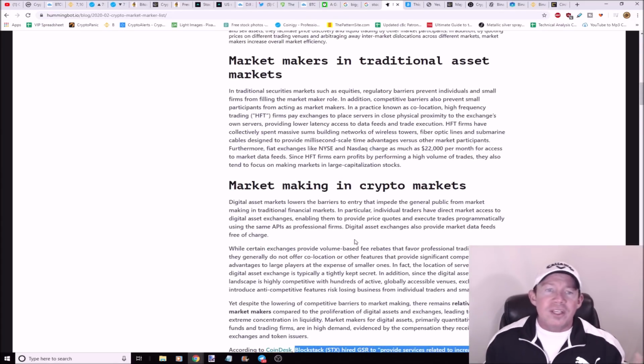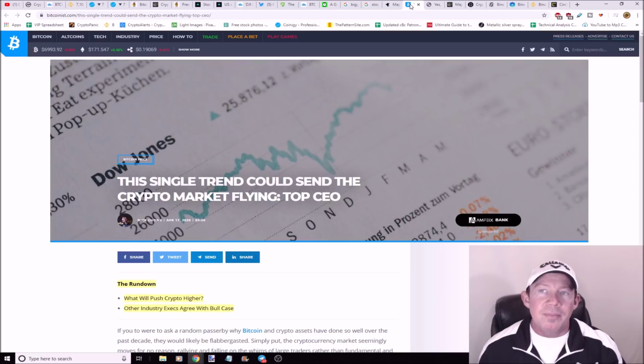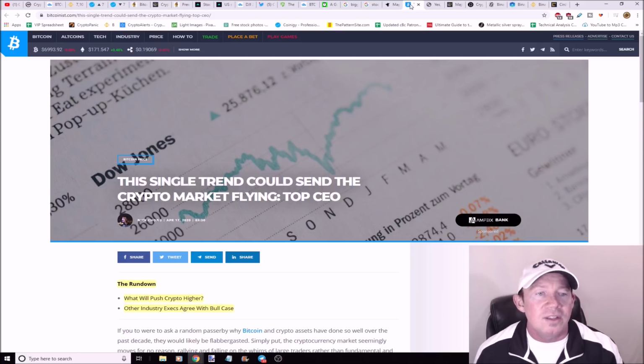Everybody's like, oh man, these whales are manipulating the prices. That's the exchanges. The market makers are hired by the projects and the exchanges. I bet most people didn't know that. Everybody's like, it's the whales. And yeah, they're whales, all right, but they're doing it on purpose to provide liquidity to the market.